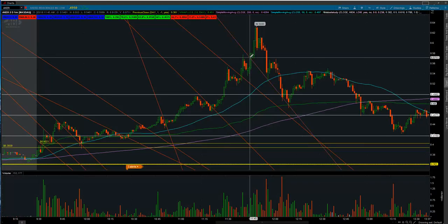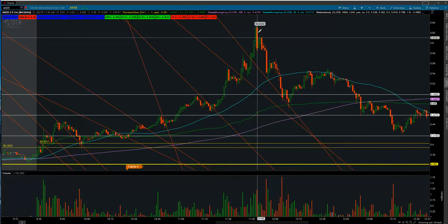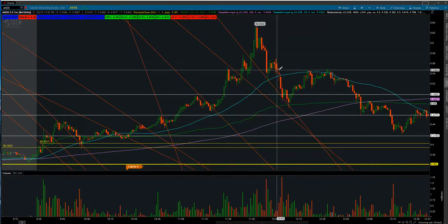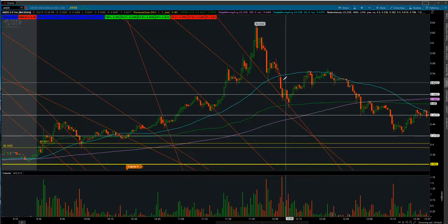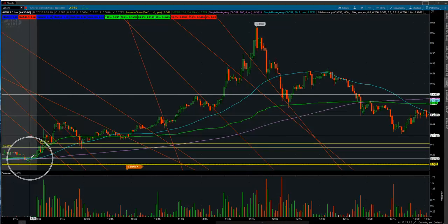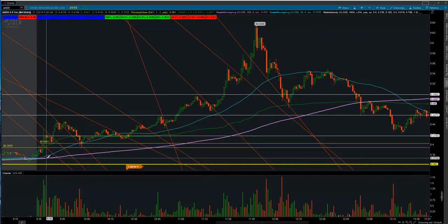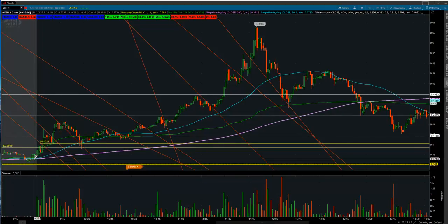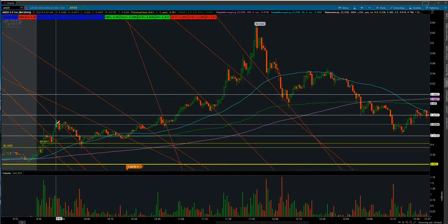All these are flags that keep giving you pushes, and then it gets to high of day, and then you get the bear flag. This is a bear flag here. Bear flag, bear flag. That's what you're looking at there. Also, it's above the 200-day and 50-day moving average. The purple is the 200-day moving average. The blue is the 50 and VWAP. Once you see that, you know you're going to get a push.